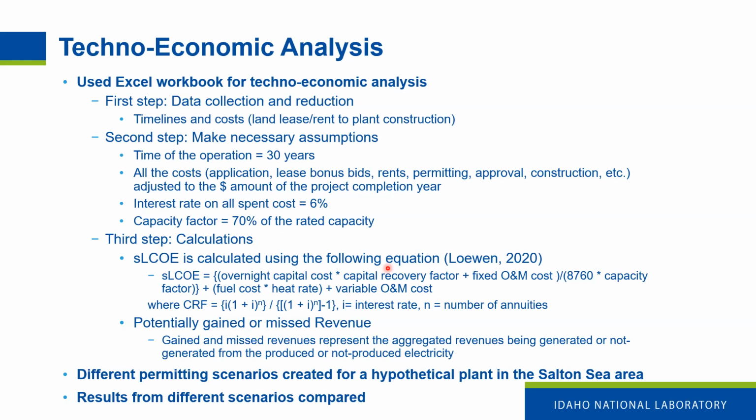The third step was the calculations. We use the simplified LCOE to calculate these numbers. If you need more detail on how to calculate it or what this means, I refer you to the Law 2020 paper. Some of the earlier calculations were done at NREL, and they also use this simplified LCOE. To compare the LCOE for one plant to another or one scenario to another, we feel this is a good parameter.